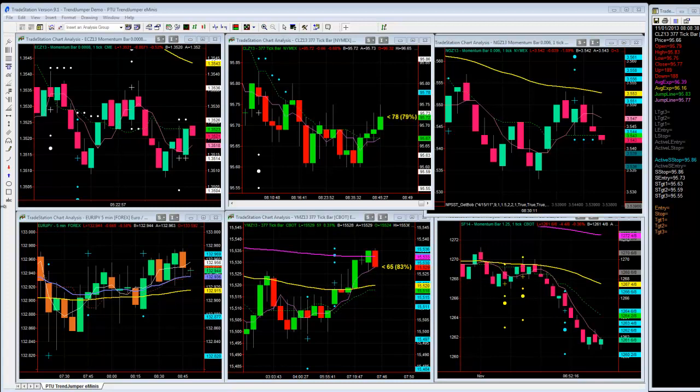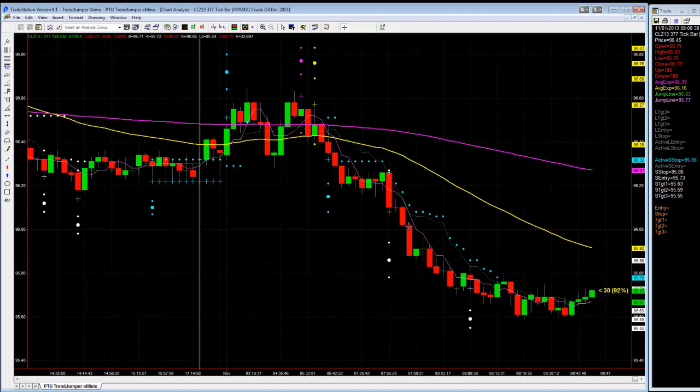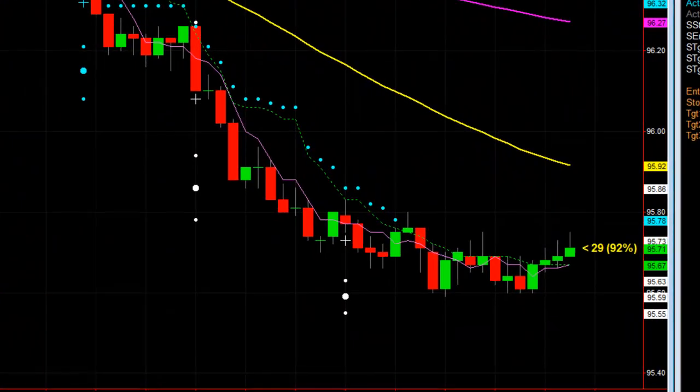Going to do some live trading today. Crude oil beginning in about 5 minutes. And it's nice to see crude oil pulling away from the $100 a barrel level, close to the lows of the day today.